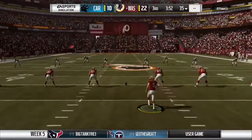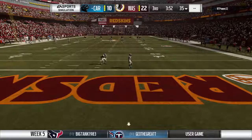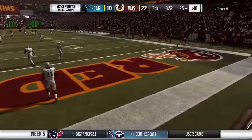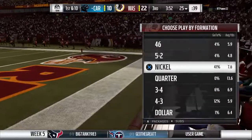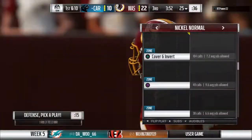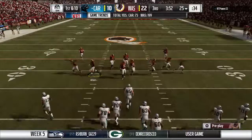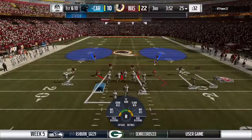Set now to kick this one away, and off it goes. And this will not be returnable. It's out of the back of the end zone for a touchback. The Panthers offense here, they get ready to head back on the field. And last time wasn't pretty. One play and an interception. We'll see if they can do better.